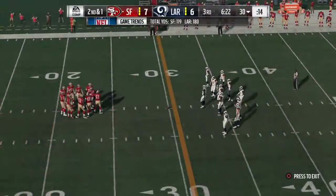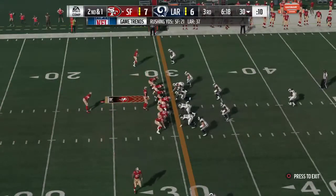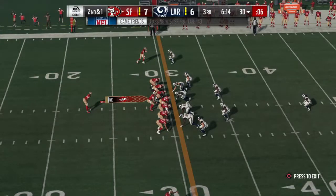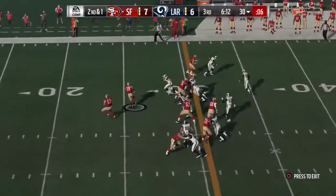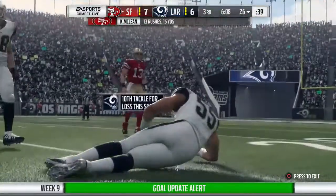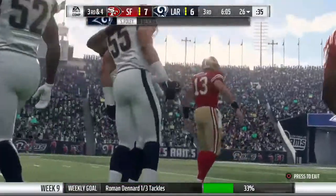See if they stay on the ground for 2nd down. And now here's a carry heading left. And he's going to lose yards. They take him down at the 26. So he loses 3 yards there.